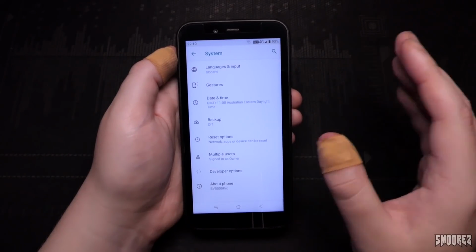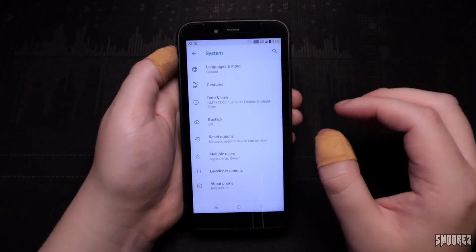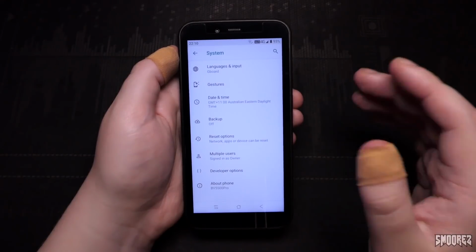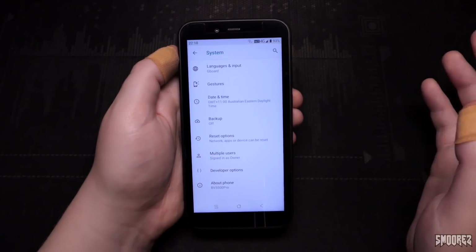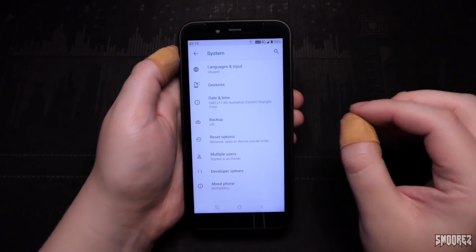Now, while testing this a few days ago, an update actually did come through. I think it was about 112 meg or something, with a couple of improvements to the OS. Still no Android 10, but at least an update came through. Blackview is still supporting their devices. Not sure for how long, but at least there is some support there.